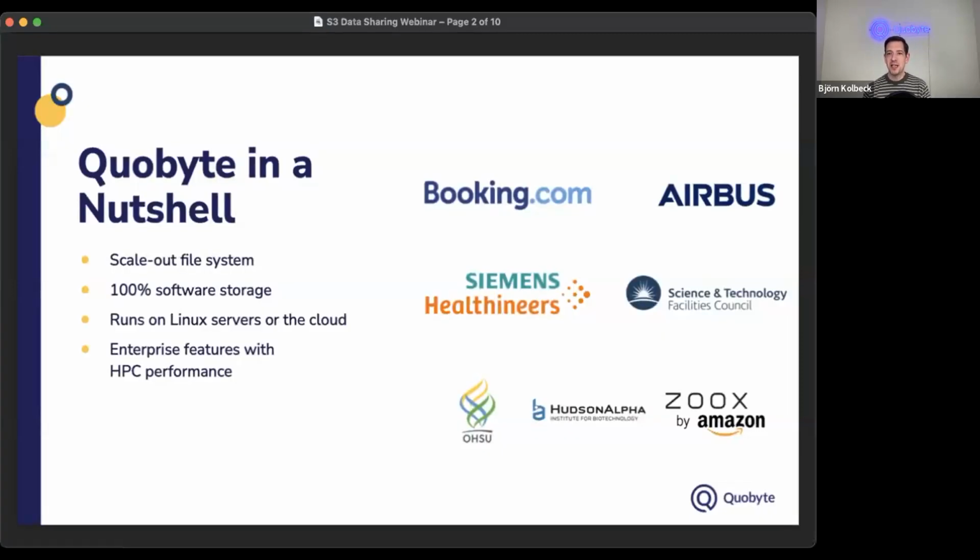I'd like to start with a quick intro of Quobyte before we delve into the topic of data sharing. As SK mentioned, Quobyte is 100% software storage. Quobyte runs on commodity servers with flash drives or hard drives in them. We don't provide the hardware, we only provide the software, and you can run Quobyte basically anywhere. Under the hood, it's a scale-out file system that you can run on Linux servers or the cloud. I think the focus is that we can think of Quobyte as an enterprise high-performance scale-out file system.